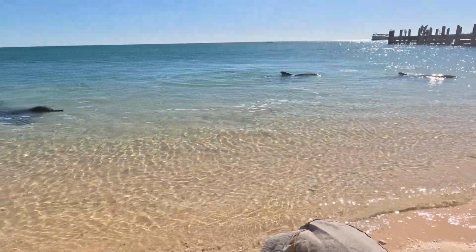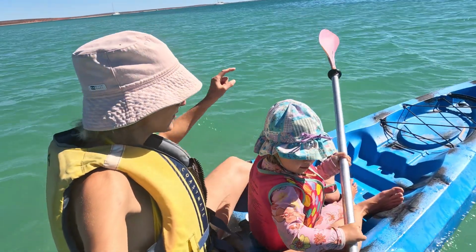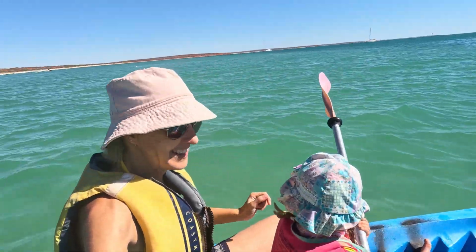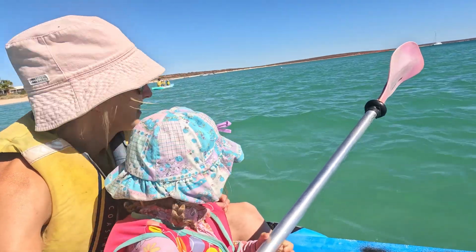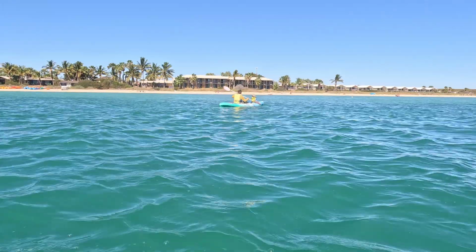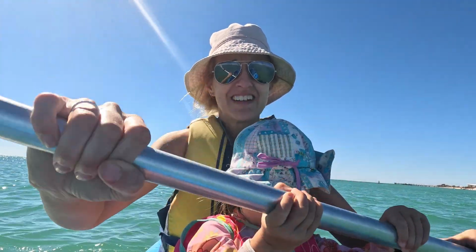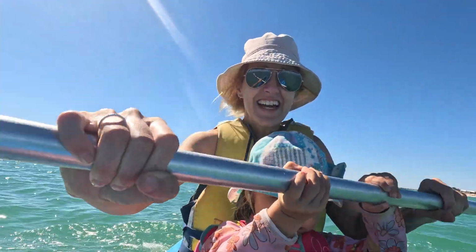After watching the dolphins from the beach, we walk over to the canoe hire place, and as you can see, Bubby starts paddling us out to find some more dolphins. Which way are we going? All right, we go catch up. Let's go find these dolphins. I'm doing it. Let's catch up.